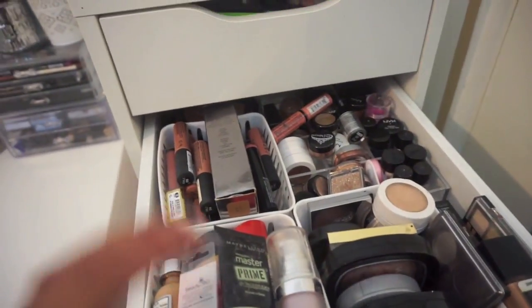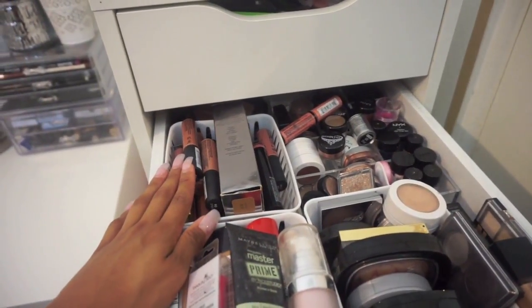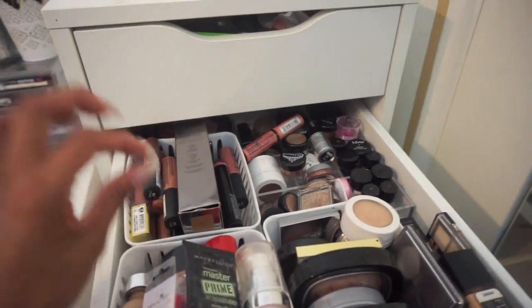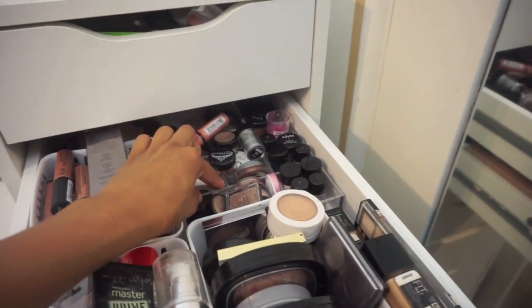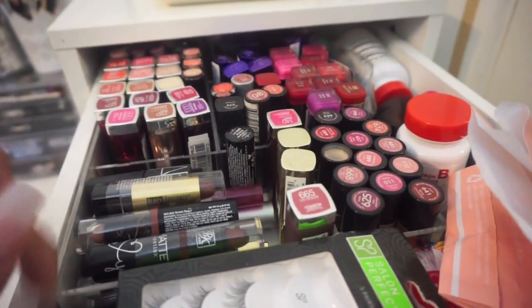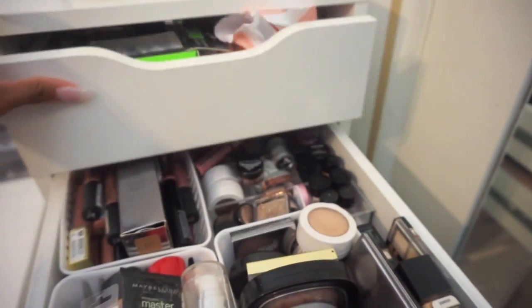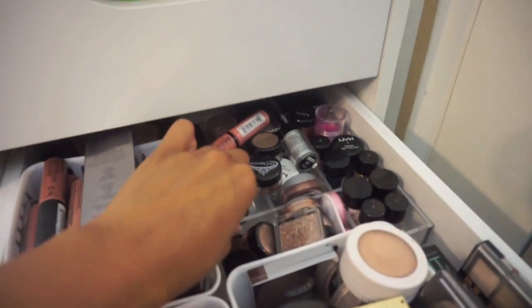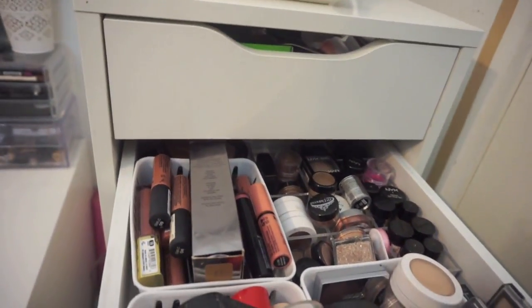Now in this drawer, these little organizers I forgot to mention were in my desk drawer as well. These are all from Walmart and the dollar store. This lipstick plastic organizer was from either Marshall's or Ross, as well as this one down here. And everything is so unorganized because I don't really dip into these drawers.